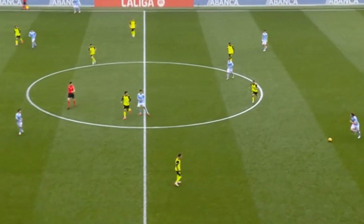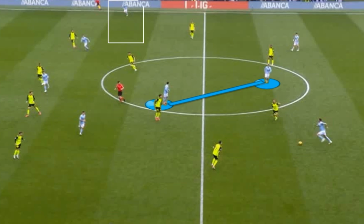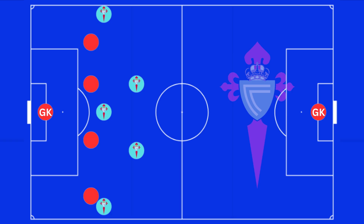The advanced midfielder has shifted to the ball side and Celta have the wing-backs pushing up, creating a possible overload. This creates enough space for Gonzalez to drop in and receive. As the team move into the opposition's third, the role of the number 10s becomes more important, moving into wide areas to build combinations with the wing-back and drag a defender out of position for a teammate to exploit.